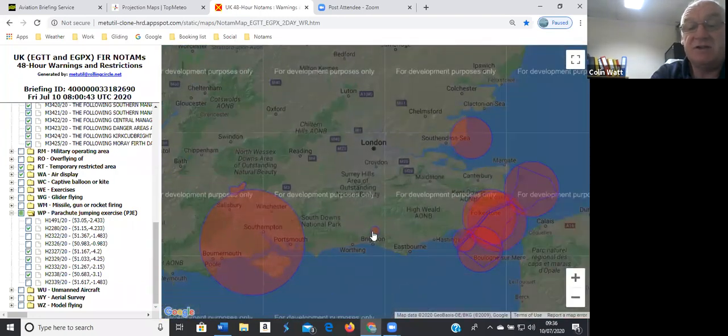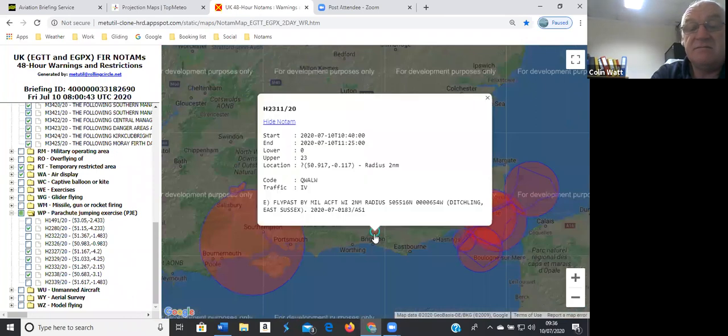And on the south coast, there's a fly past at 11:40 to 12:25 at Ditchling Beacon. And that really is about it.